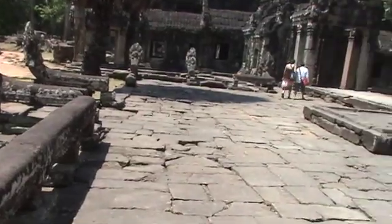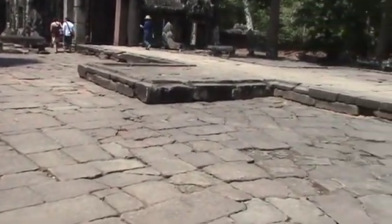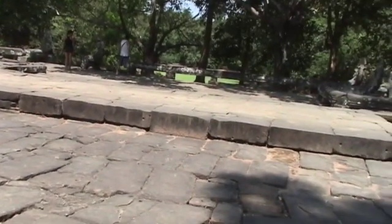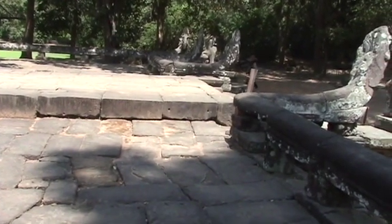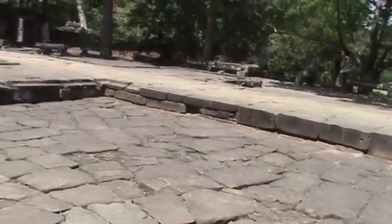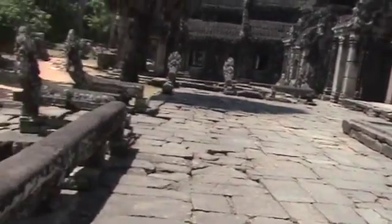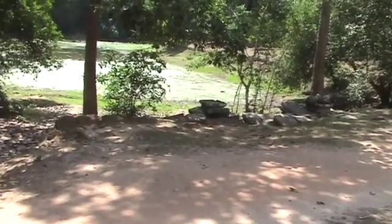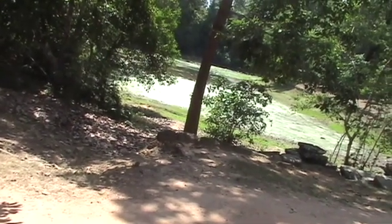Standing on a platform that has most of its naga heads, enough so that we can really get a sense of how these might have looked. And the raised portion, what I'm calling the causeway, is clearly evident here. And here, a relatively modest moat, although about the same size as the one you saw moments ago that I was down in the middle of. I don't think I'll go down in the middle of this.